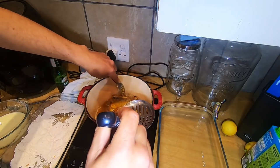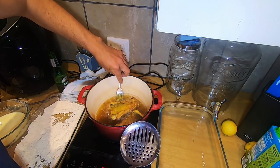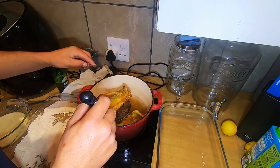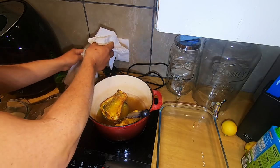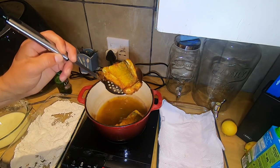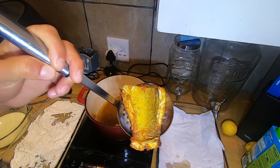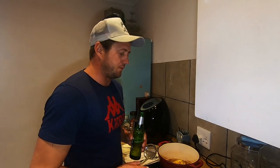So guys, your fish shouldn't go too long. Once you just put your fork in, you'll feel it's nice and fluffy and it just goes straight through. If you have to really push it, you know it's not done yet. So our first batch is done. Let's look at the oil. Look at that color of the fish. It'll be tasty.